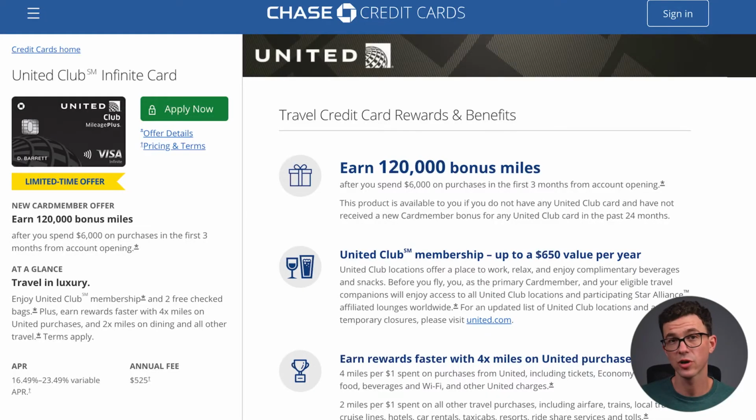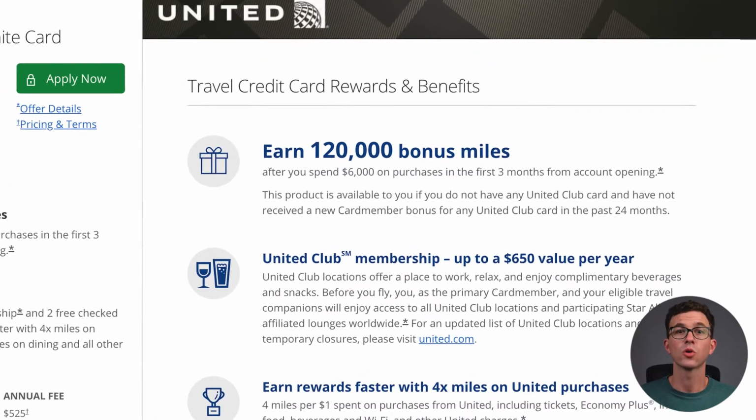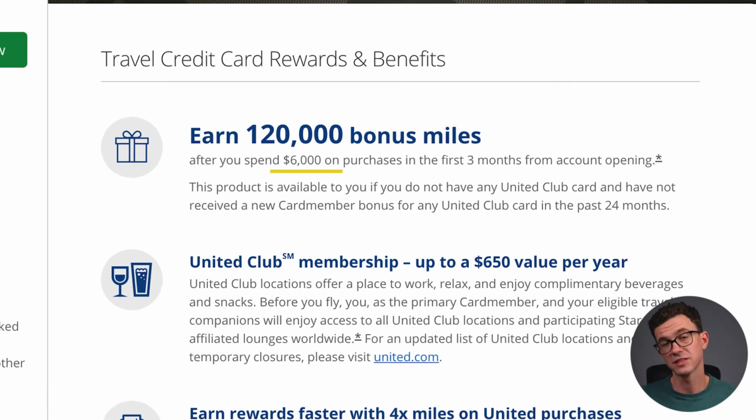Also, don't apply for a credit card that has an amazing bonus that's outside your normal spending. So if you spend $1,000 a month, don't go out and get a credit card that you have to spend $6,000 in 3 months, meaning $2,000 per month, which is double your normal spending.